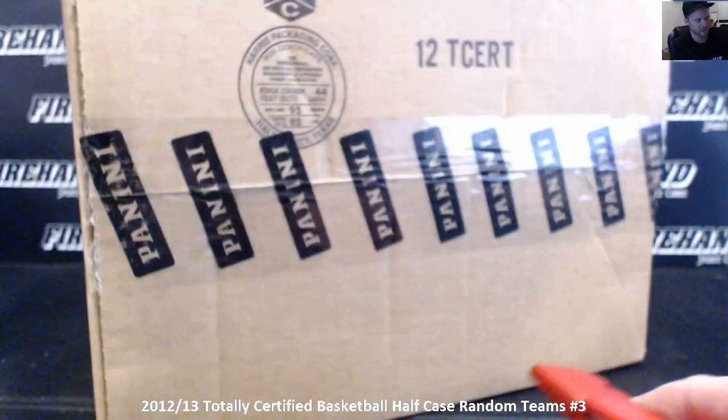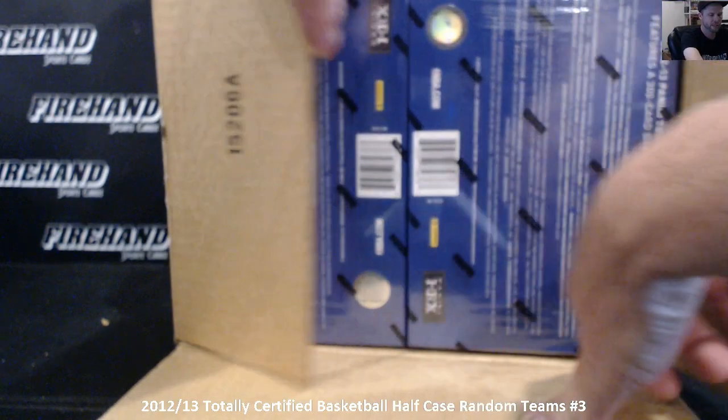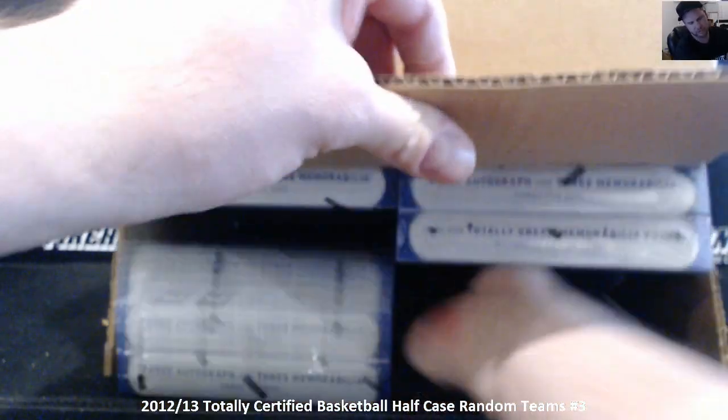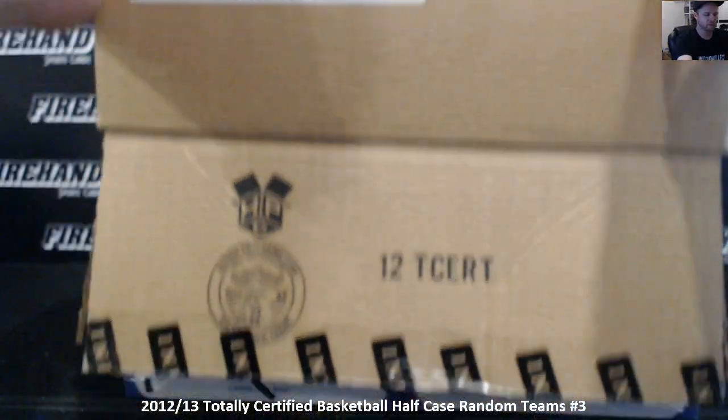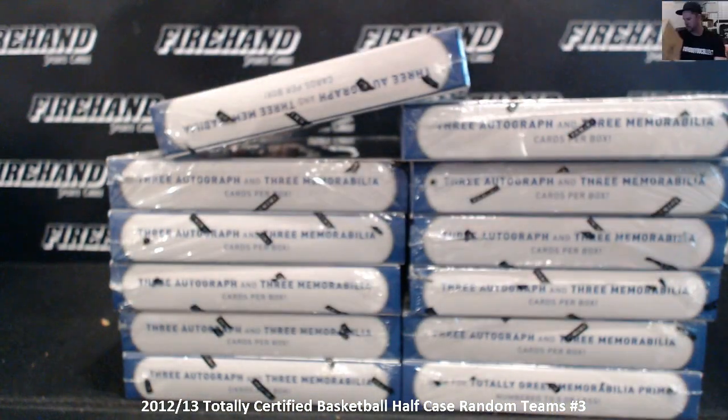Many times you'll get an autograph and a jersey in the same pack. We're looking at a minimum of 36 hits total. 18 autos, 18 jerseys. Plenty of solid rookies in this product. You can get autos, jerseys, and base rookies of almost all the rookies.